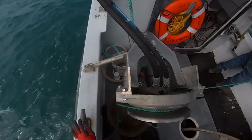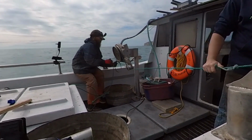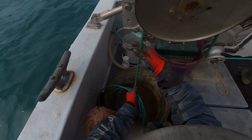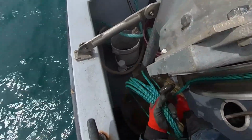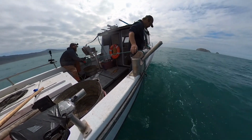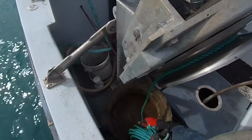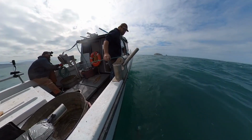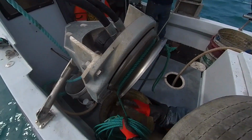Fathoms of rope to the anchor. It's a 7-foot swell. Wind is picking up. Here is the anchor. Three fathoms of ground line to the hooks.